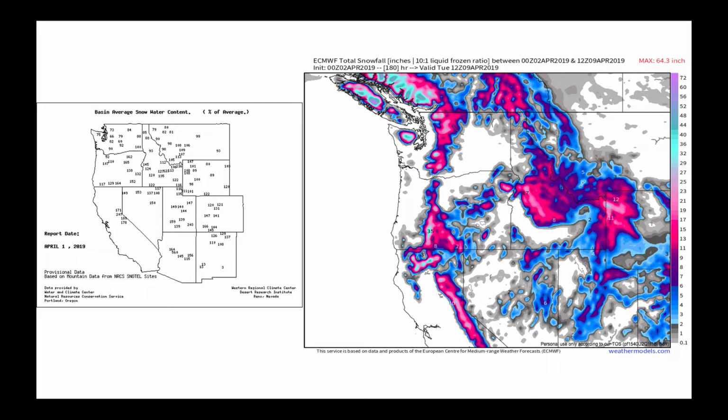You can see, here in Idaho, just outside of the Snake River Valley, we have the chance at getting at least an additional 10 to possibly some locations around 15 inches of snow, maybe a little bit more in some of those peaks.